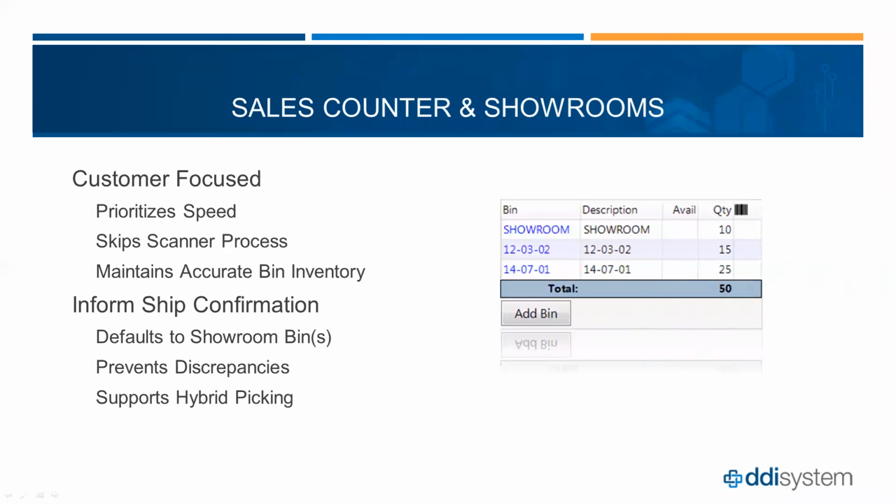We could also support a hybrid picking method, where if you want to start an order at the counter for any inventory that came from your counter area, that's fine. And then you may want to pick the rest of the order using the scanner and maybe send your customer around back to go pick up the bulkier items. You could do that too. You could start an order at the counter and you could finish it on the scanners.